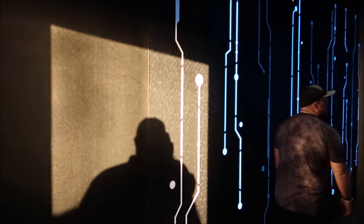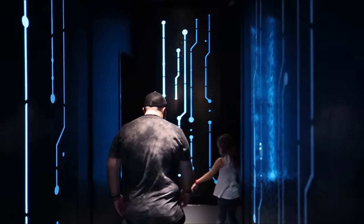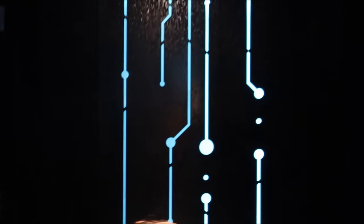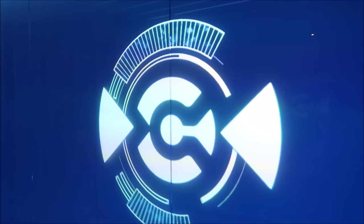This is so exciting. To be digitized into the world of Tron. For your safety in this world, all users should be in good health. You should be free from high blood pressure, heart, back, or neck conditions. For your safety in this world, all users should be in good health.